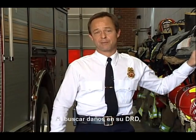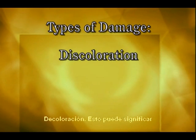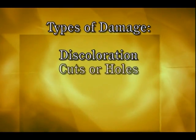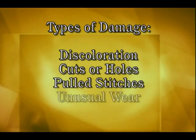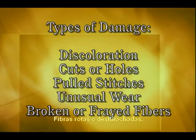When checking for damage to your DRD, look for the following things. Discoloration. This can signify burn damage or chemical deterioration. Cuts or holes. Pulled stitches. Unusual wear. Broken or frayed fibers.